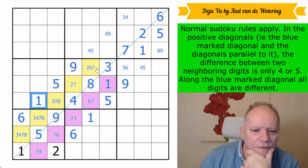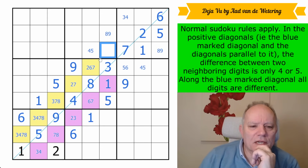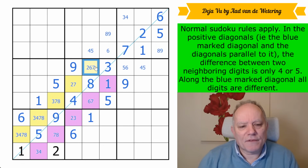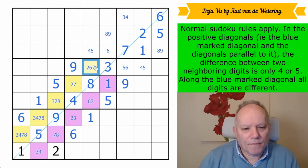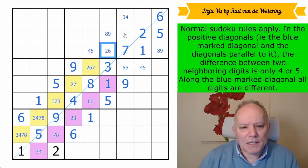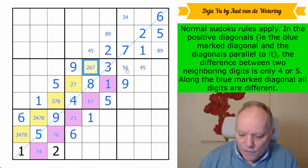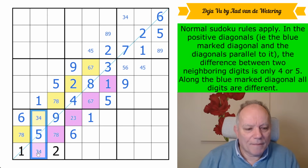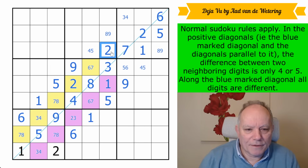That's so strange. Okay, I will go up from 2, 6 or 7. From 2, I would go up to 6 or 7. From 6 or 7, I would come down 4 or 5 to 1, 2 or 3. So that is 6 or 2. From 6, I would have to come down to 1 or 2, and that's impossible. So that's a 2. That's not low. That is low. That's not low. These are low. That's not low. Now I've got a 7-8 pair and a 3-4 pair. I'm sure I'm going to be able to use those.